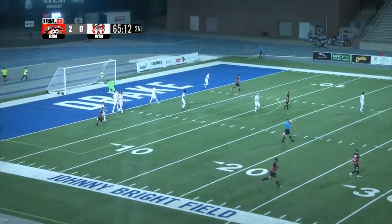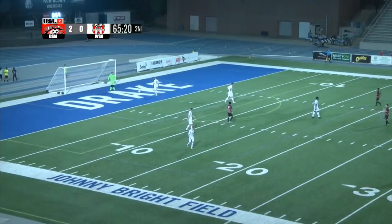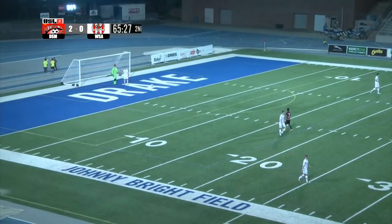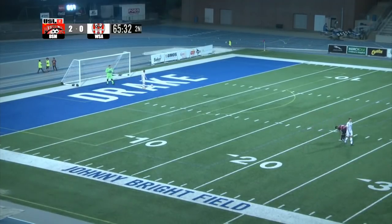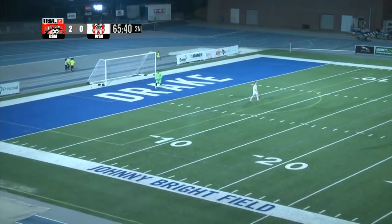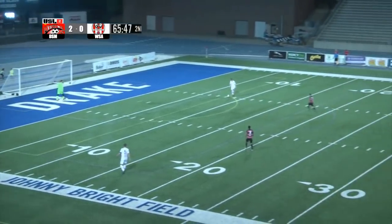Again, some good combination play on the edge of the box. I believe that was Bartman, number 9. Just with some good movement into the pockets of space. Well, all that movement, and then, as you said, working it outside and back in has paid off here for the Menace in the second half. Yeah, those quick combinations are definitely paying off.